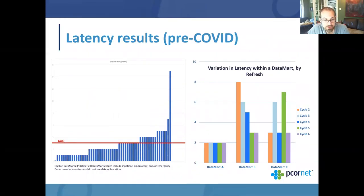And then these are some pre-COVID examples that we have. The left shows the number of months of latency per data mart, where each bar represents a data mart. You can see most of the network is doing pretty well, and then there are some outliers there. We try to work to understand what's going on.